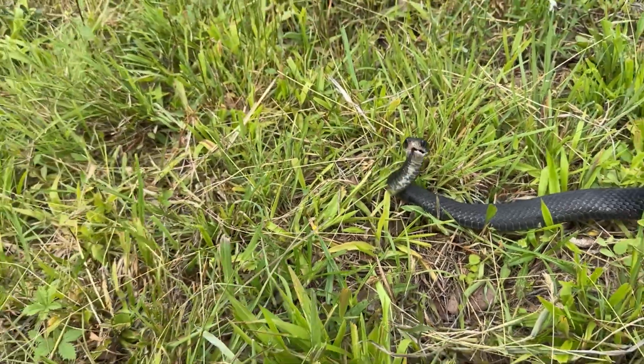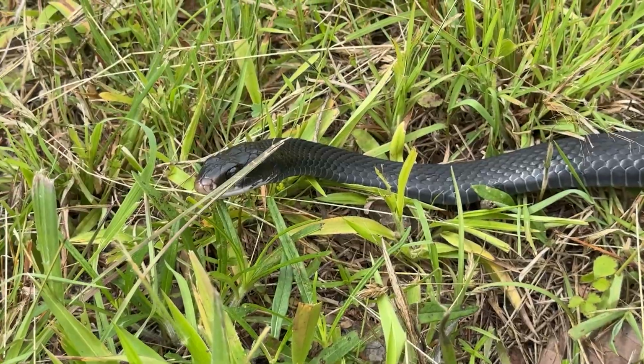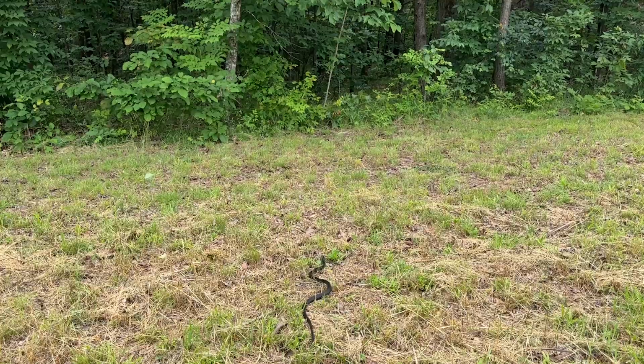But yeah, nice to get our first snake of the day. He is very grumpy, so we're gonna let him go. Not a friendly racer. Seen a lot of friendly racers this year. This is not one of them, so we'll leave him be.